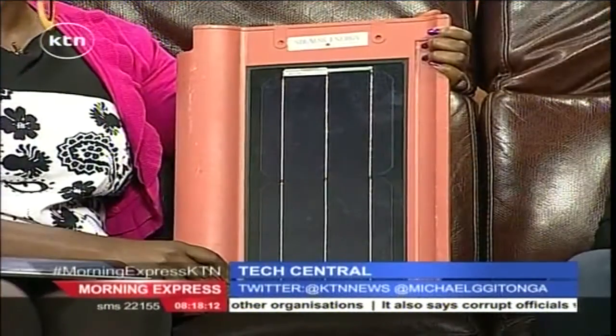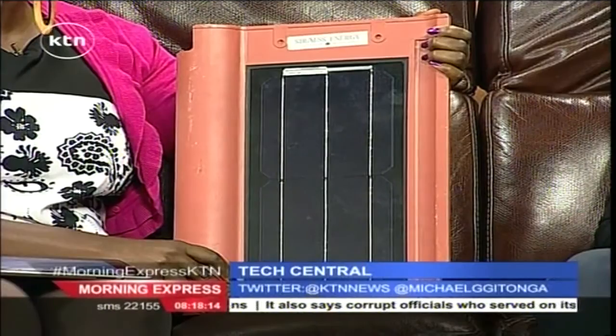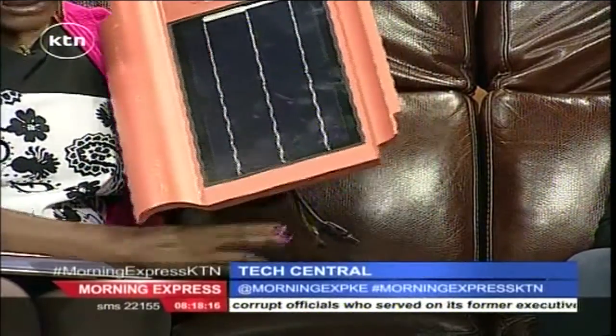So let me get this right. The steamer tile is both a tile and a solar panel. That's right. Okay. And does it come as it is? It comes as it is, and we have several sizes. This is the smallest size that we have. It's an 8-watt tile. We have different sizes, 24, 35, 50 watt, 150, which are used mostly for commercial purposes. But this resonates with a lot of people for residential purposes because it looks like a typical tile.